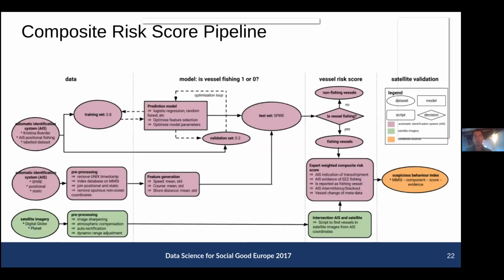So this is a flow diagram of the approach we took, given what we found on satellite imagery. You can see at the bottom, these are the different data sources. In green, we have the satellite imagery, which we decided wasn't useful for our main goal of identifying illegal fishing, but we could still use it to intersect for vessels we have in the AIS data, and provide visual confirmation of what we think are illegal vessels.